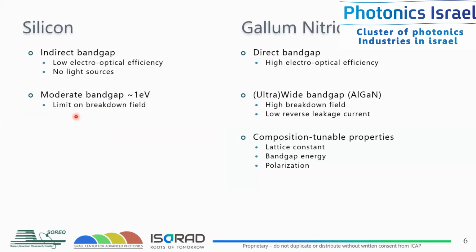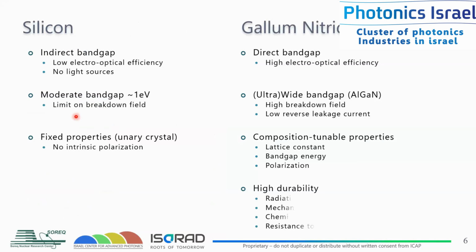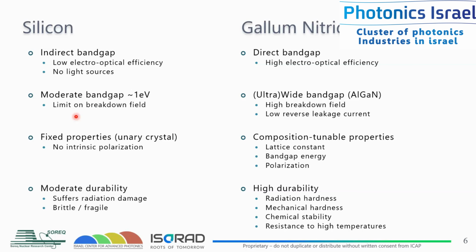Compare this to silicon, which, as we've talked about with the bandgap, is a unary crystal. It's made of one kind of atom, so there's no tunability there, and there's no polarization. In addition, gallium nitride is very durable. It's resistant to radiation. It's mechanically hard. It's very chemically stable, and it's also resistant to high temperatures, which is not the case for silicon.